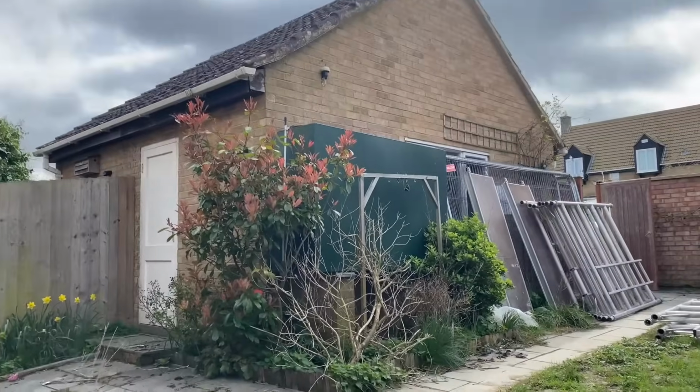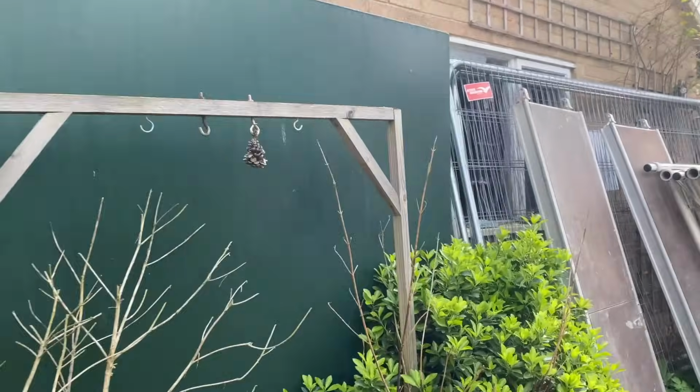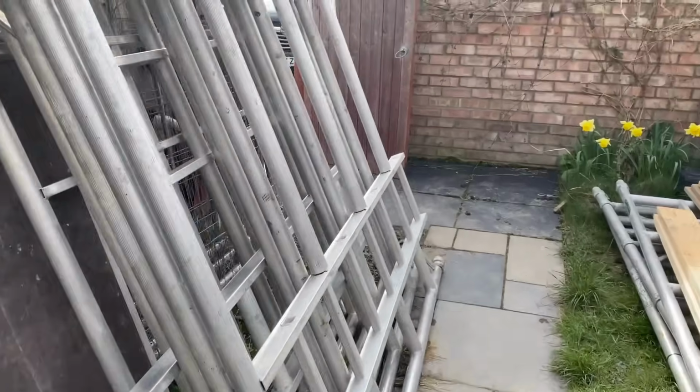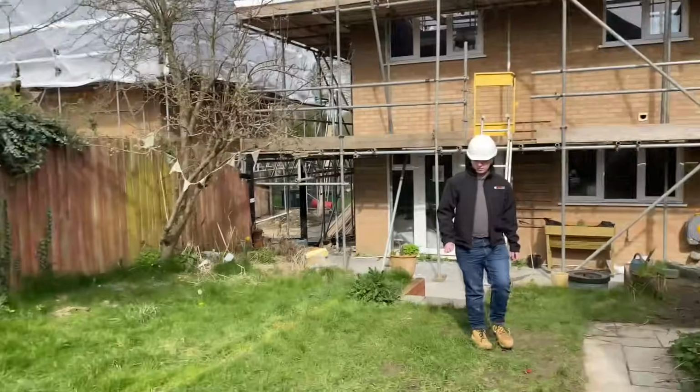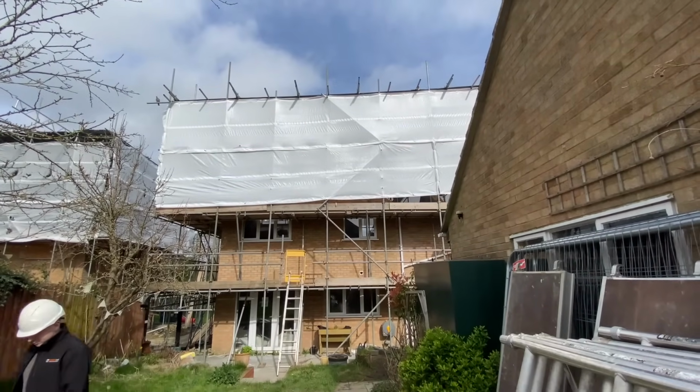This is the oil tank for our house. It's a metal oil tank, a bit better than a plastic one, but even that's too close to the property. And then we've got some scaffolding materials on the site, and that's our house viewed from the rear with the full tin hat in situ.